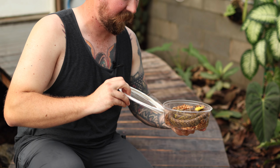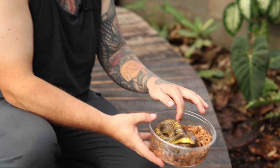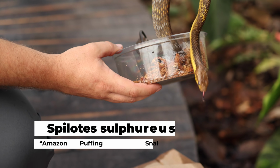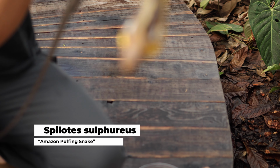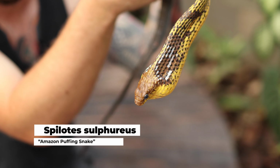Okay, so this is the female. Wow, her yellow is a lot brighter than I thought it was. So this right here is Sul Furious. Sorry, I'm distracted. This is Spilotes sulphureus, or the Amazon puffing snake. So you can see how she's puffing up her neck like that? That is their defense mechanism.